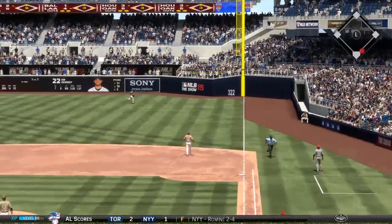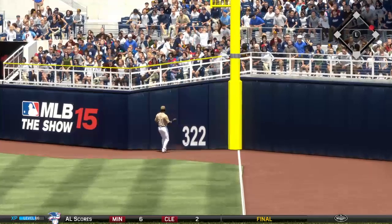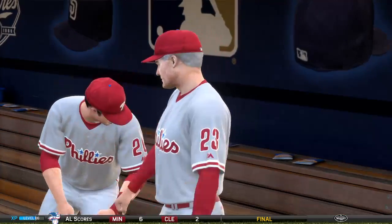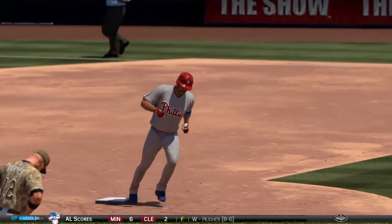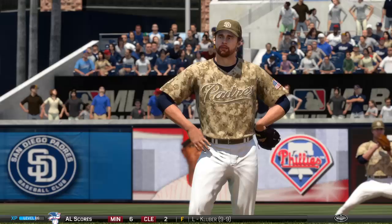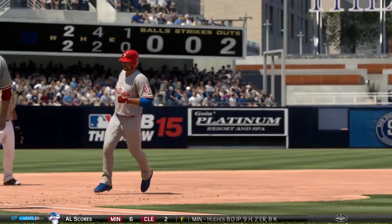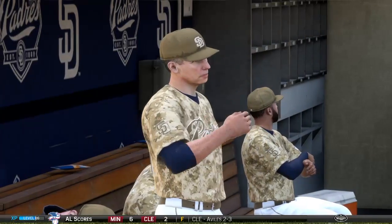Goes the other way and sends it deep down the right field line. And that ball will stay fair, and it's gone. A home run. A solo shot down the line in right. Home run number 15 for him thus far, as the Phillies have come back to tie this one at two.